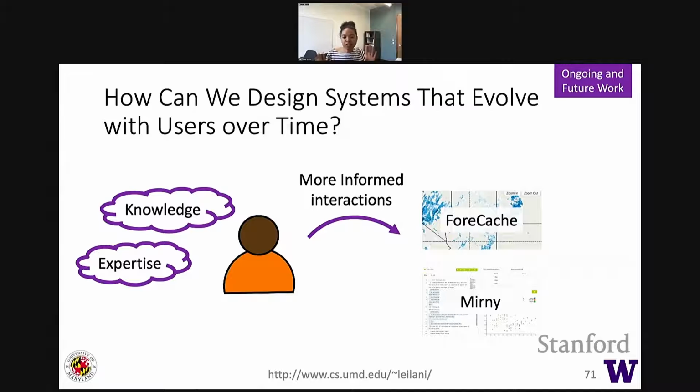So I'm interested in the long term of answering this question of how can we design interactive analysis systems that evolve with the user over time, for example, throughout the course of one or multiple data science projects.